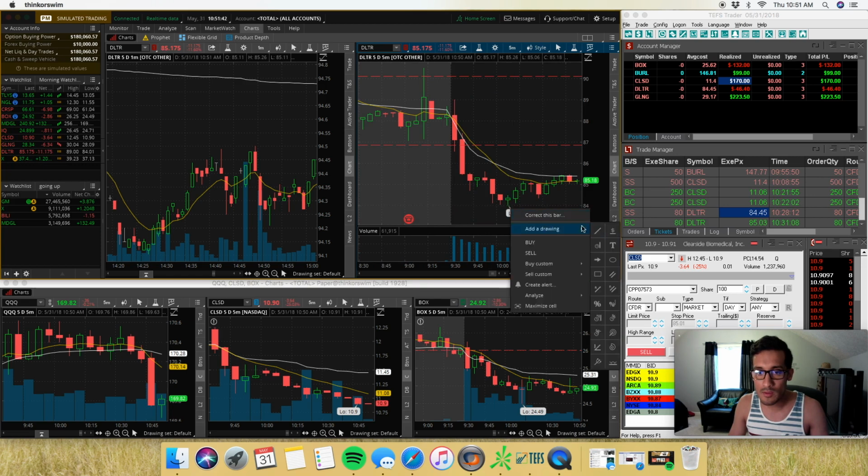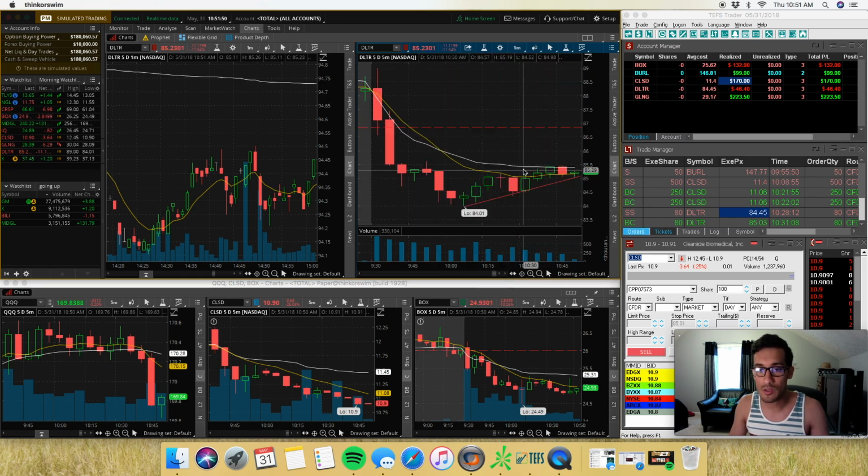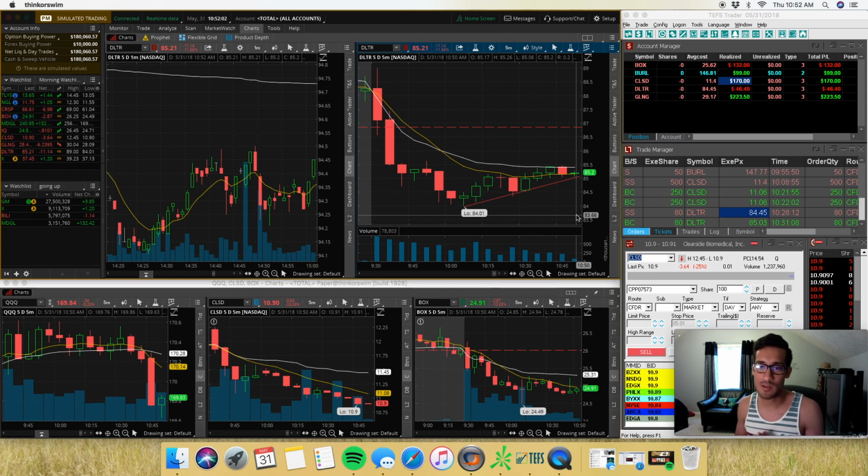Let me see this thing. Yeah, so a crack at 85 is probably a good entry on this if it does happen. If it goes under 85, it's cracking the trend line, it's rejecting VWAP, it's failing to make a lower high. Looks pretty good. I'm not going to take it. I have to be disciplined. I'm done for the day. It's already 10:52.